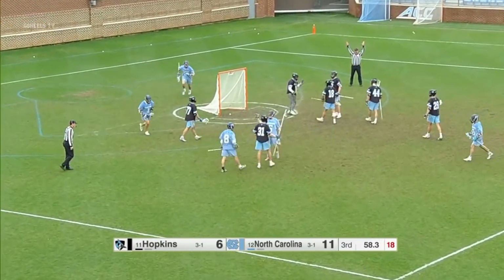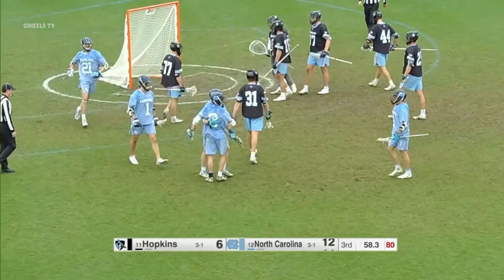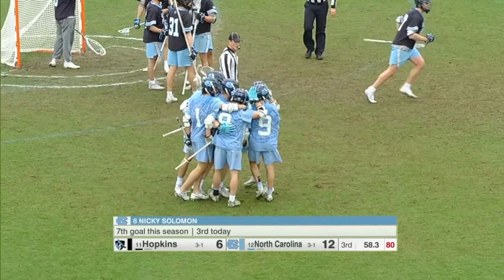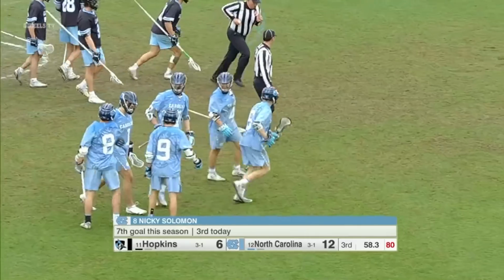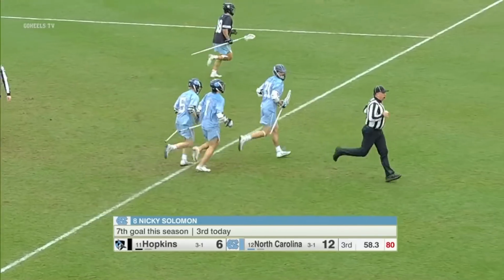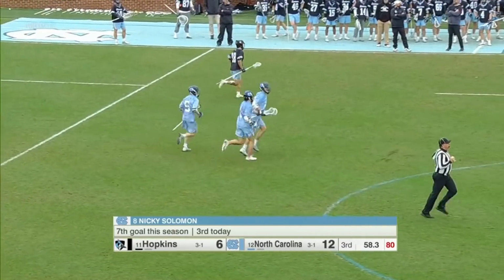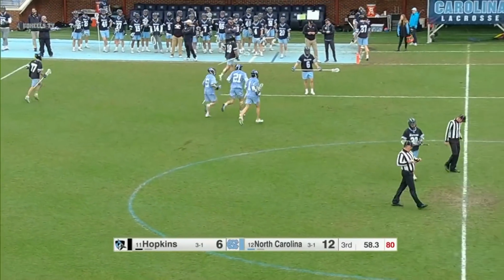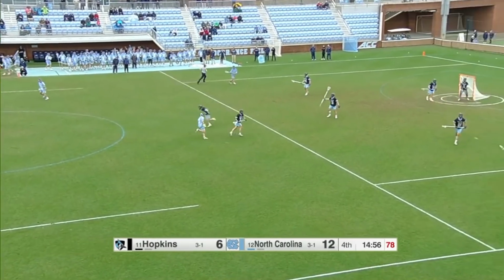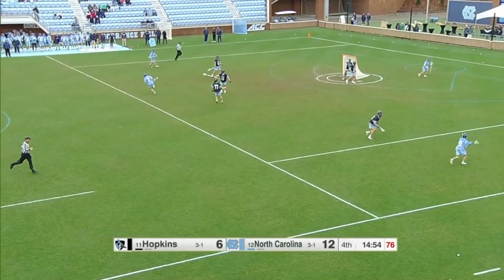Big shot, Solomon, into the back of the net. Tar Heels have their largest lead, and they have doubled up Hopkins. Carolina goal by number 8, Nikki Solomon. Assistant on the play by number 9, Jacob Kelly. That's a hat trick for Nikki. Up to 8 goals on the season. It looked like a violation on Dunn. He races off the field.